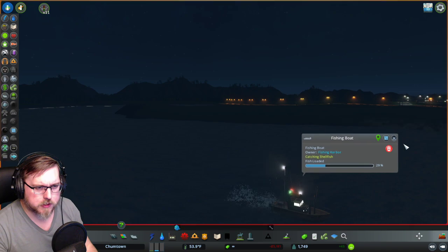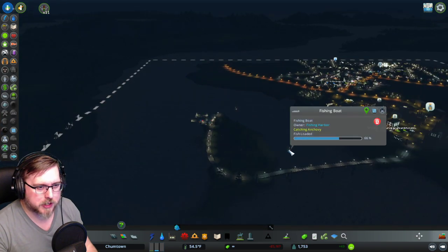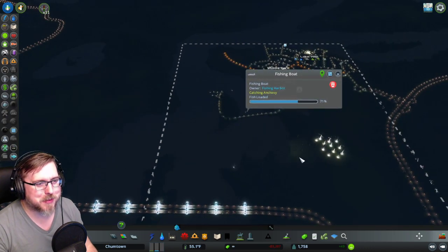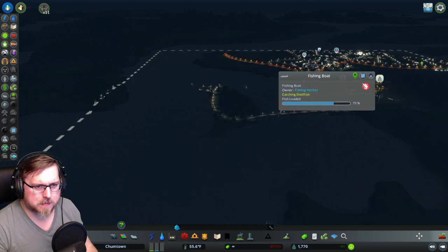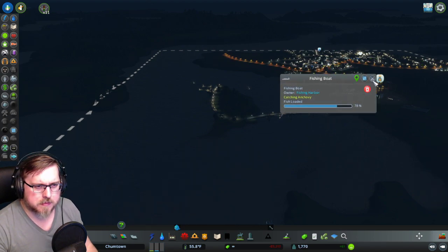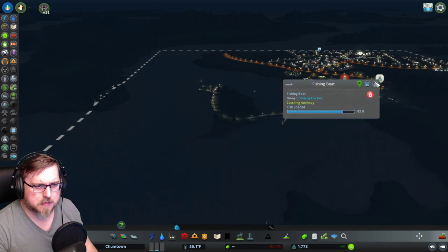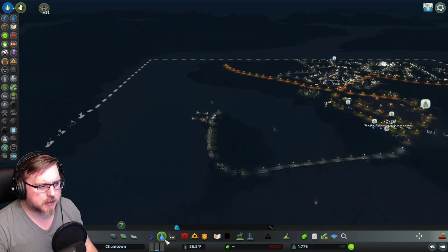Catching shellfish. Wait, did it just take off and now it's 29% loaded? We may have made a huge mistake sending him on the route so large. Oh yeah, no, they're gonna fill up before they even hit this first turn. Let's redo that.